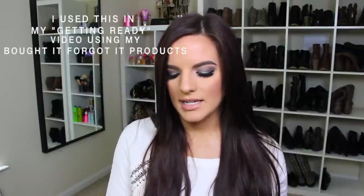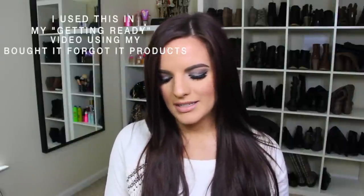I used this palette only in that video, and I'm not digging it. It's just not my favorite palette. So it's the Nude Tude from The Balm. I'm just not a big fan. I don't necessarily like the way the eyeshadows are laid out. It kind of gives me OCD with how crooked they are. I don't like it. I think the shades are pretty, but they come off a little different on your lid.